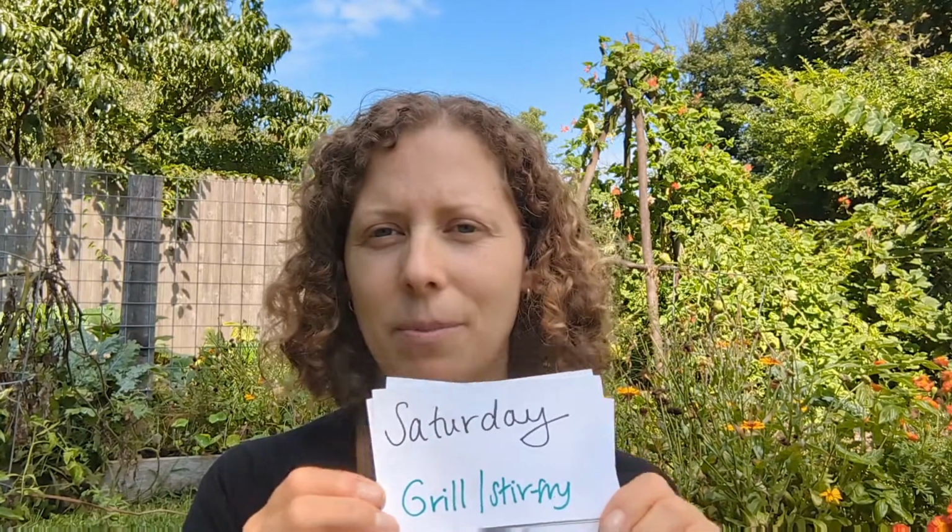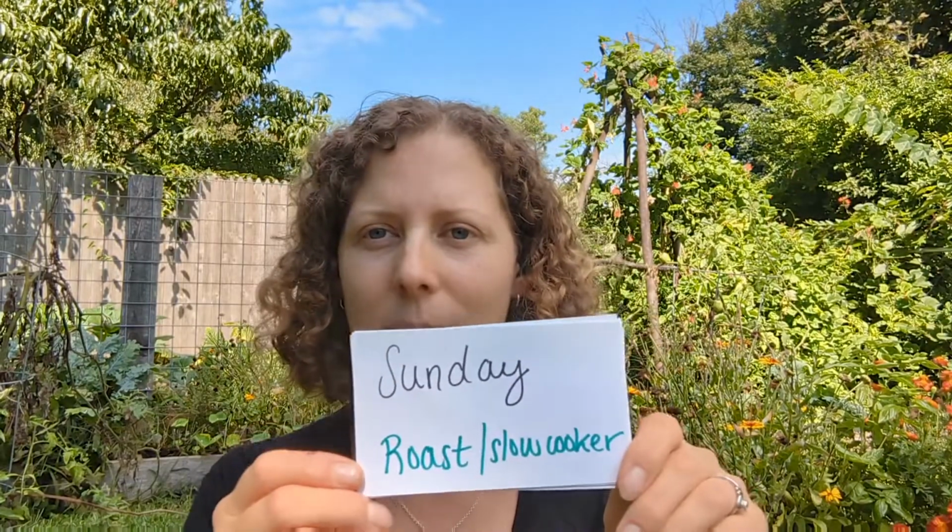On the weekends, oftentimes Saturday night is like a grill or some sort of stir-fry meal, something pretty simple. Oftentimes we'll have friends or family over, so it's really easy to make that what you want. But I know that's what dinner is. Sundays are often a little bit slower in our family, so we do like a roast or something in the slow cooker, something that takes a little longer to prepare. I might prepare it in the morning.